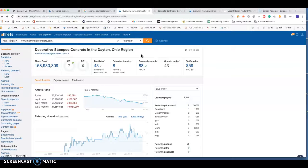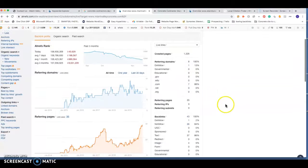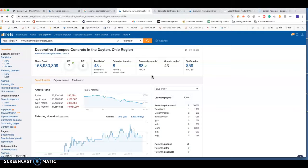And what you're looking for on those is do follow, which means you're going to be getting that trust back to your site. So currently you guys have 1 do follow domain. You have 8 total, and for do follow backlinks you only have 1 out of your 43. So getting more of those do follow backlinks would definitely help you guys with your rankings. Making them relevant to the concrete industry is also key. Google really loves these relevant backlinks. So don't just go out there and find them from anywhere, but finding relevant backlinks will really help you out with bringing up your rankings for your website.